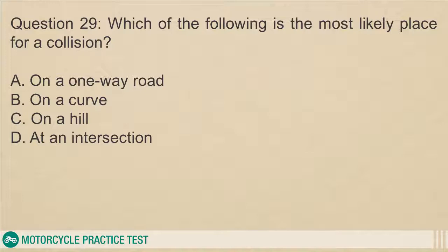Question 29. Which of the following is the most likely place for a collision? A. On a one-way road. B. On a curve. C. On a hill. D. At an intersection.